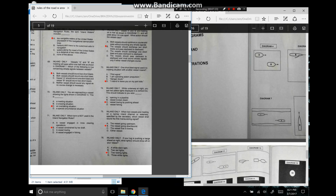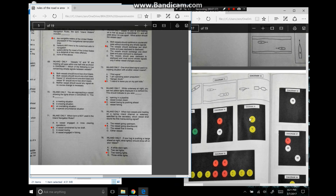Okay, inland only. You are approaching a vessel showing the lights shown in diagram 15. Yellow, yellow. This is C, an overtaking situation. So you're probably looking at the aft end of the vessel. You're approaching a vessel showing lights of 2 yellow. This is an overtaking situation.